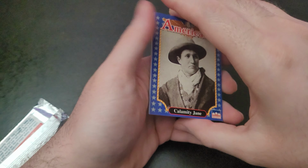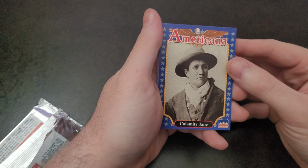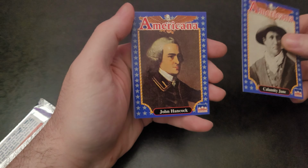From what I've seen, it's a mixture of, you got some presidents, you got other famous figures of American history. There's our first rip. And what do we have? Calamity Jane. John Hancock. Sergeant Alvin York.